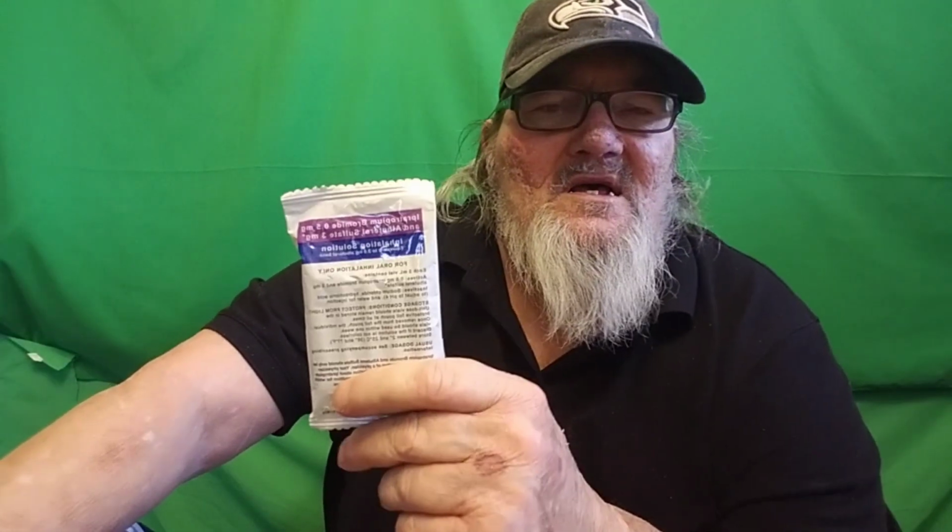Then I have some of these. These are Duoneb albuterol, and these are for people with respiratory problems, okay? You can put them in a nebulizer, which I have. I should have brought it with me, but I didn't. It's in my other room. But you put it in there and a person can breathe it. It will clear their lungs out so that they can breathe better.